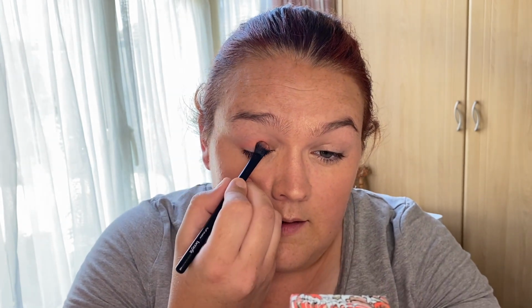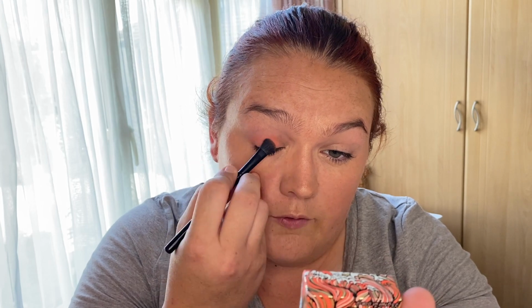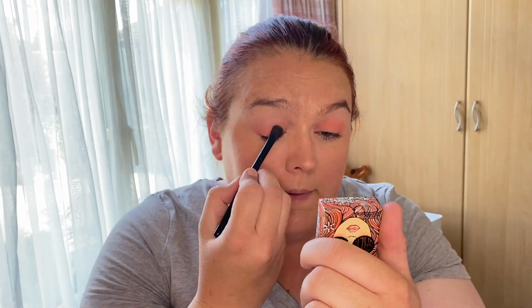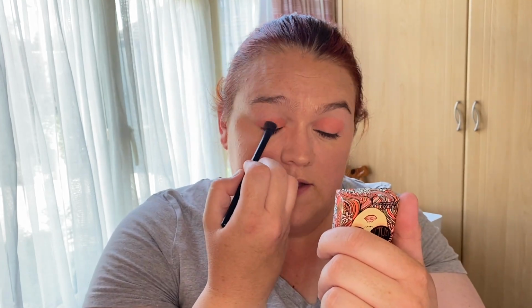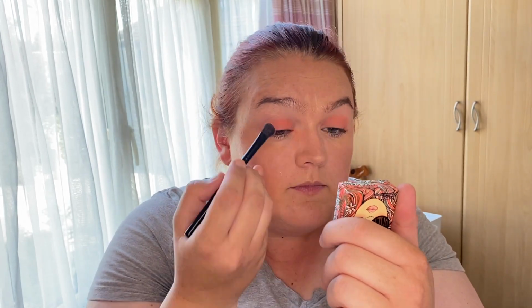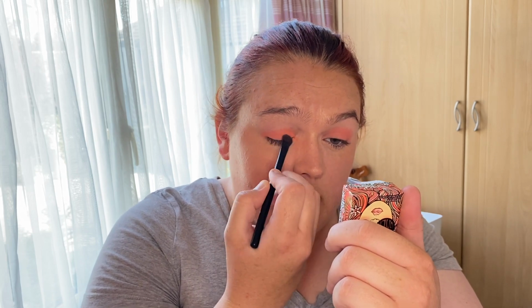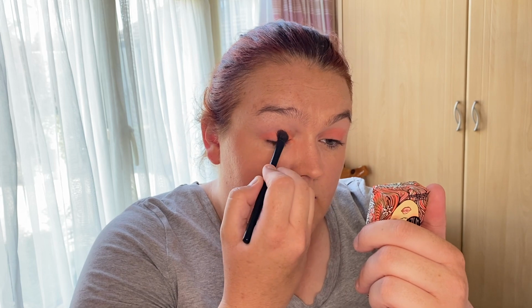Anyway, as before, I'm just gonna pat it very gently on the eyes. Hope you guys can see me. So I've got the small mirror here in front of me just to give me a better idea of what I'm doing. And I have other shadows there, but I just kind of felt like using this pinky color today. And this is also a look I do quite regularly.